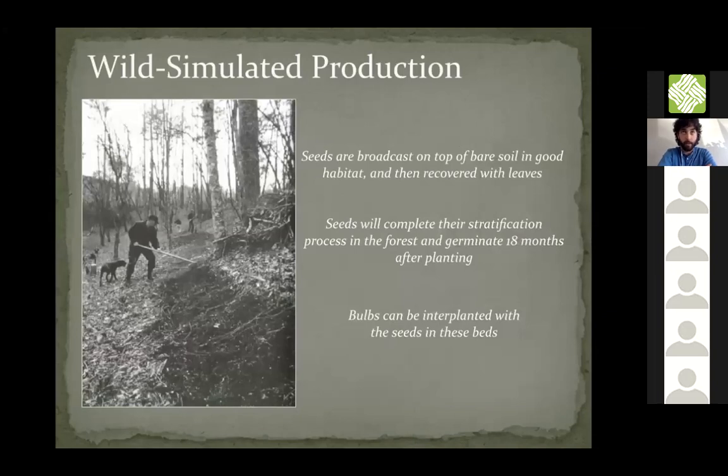So when it comes to ramps, like we mentioned, in many cases folks actually have large existing wild populations already. In that case, we're probably thinking most about wild harvesting and then stewardship practices to maintain that population, so you're not just drawing on that population as you harvest and causing it to decline slowly over time. If you want to cultivate ramps yourself, we really recommend wild simulated production as probably the most appropriate way for most landowners to introduce ramps to their property.